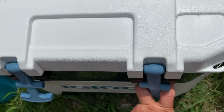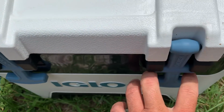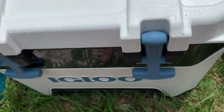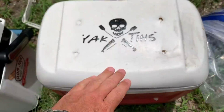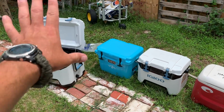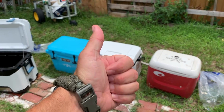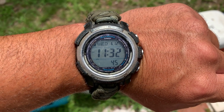16 pounds. Locked and loaded with these little rubber bungees here. Then we got 16 pounds in Old Red. In the grass. In the grass right here. Brought to us by this big cooler. Rock and roll. It is Wednesday, 6/12, 11:32.